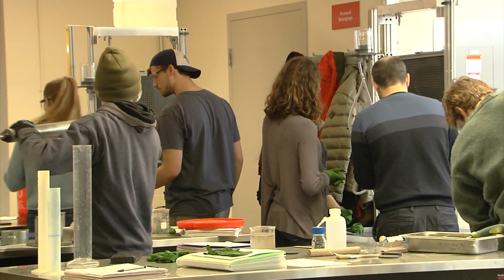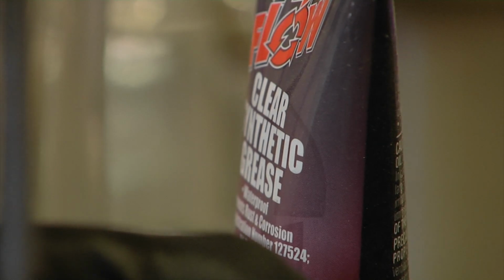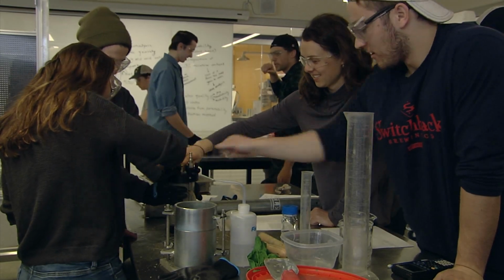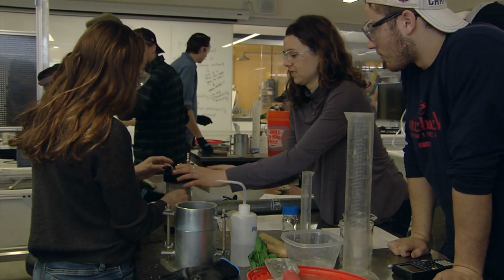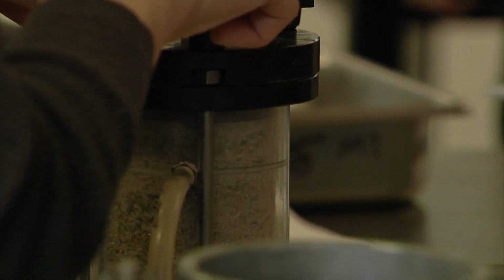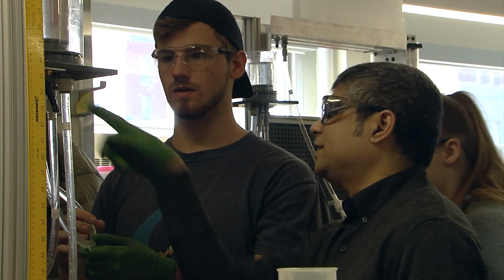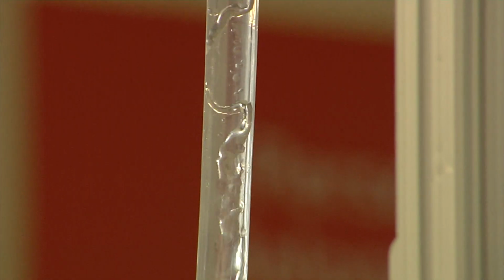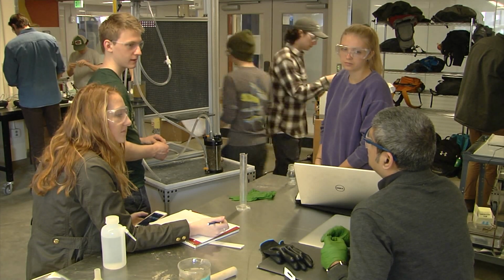But this class is designed to have a larger impact than merely opening students' eyes to new ideas. It's designated as a service learning course, meaning that the students work with a community partner on a real-world problem. Let's see once water starts flowing through the material if that creates an issue. Okay? For DeWalker, that collaboration is an important part of educating his students.